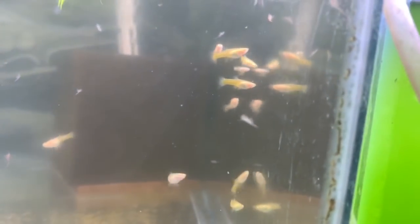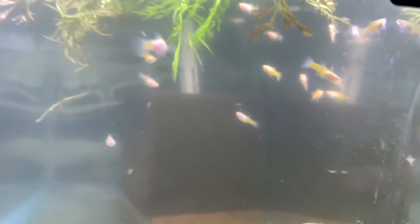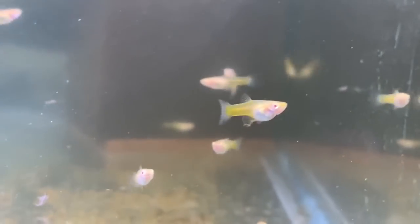So you can see they're kind of going after the sea monkeys. It's a battle. I don't think the sea monkeys have a chance. They don't have any weapons. Guppies have hungry mouths. And they're doing good. I guess they're 5 weeks old because today's May 10th. And they look good.